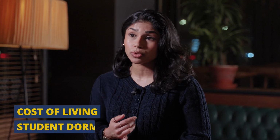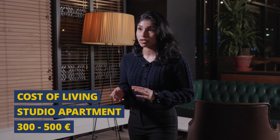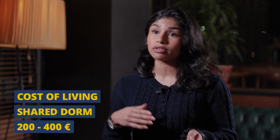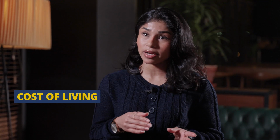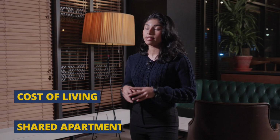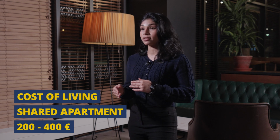So you have student dorms, then you have studio apartments, and then there's also shared apartments. Those different types have different costs, of course. A studio apartment can range from 300 to 500 depending on the location and the size, etc. A shared dorm can range between 200 to 400, and the utilities can also differ, because in some dorms the utilities are included in the rent price, and in some dorms they are separate, so you have rent and utilities separate. And then in a shared apartment the cost can also be from 200 to 400, and on top of that usually the utilities bills.